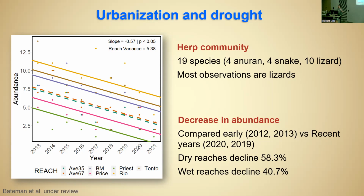The decreases that we're seeing, the dotted lines, each line represents one of those study reaches, and the dotted lines are the dry reaches, just to point out where they are. So they're certainly not the most abundant, but they're also not the lowest. Different players, right? So there's a different species composition in those dry reaches. But what we do see is this decreasing trend. And if we compare the early years to most recent years, the wet reaches, yes, they're declining 40%, maybe not as great as the dry reaches, but still things are in decline.